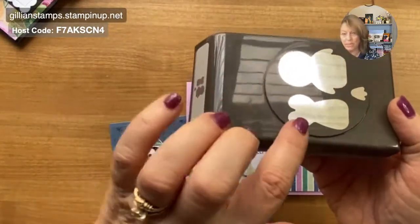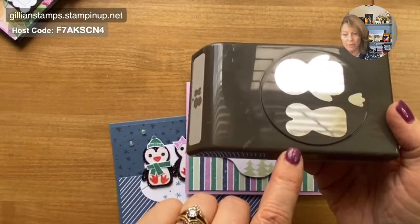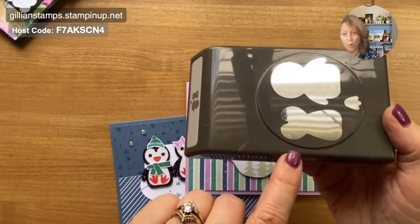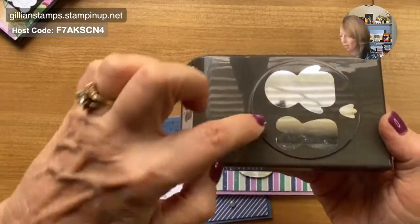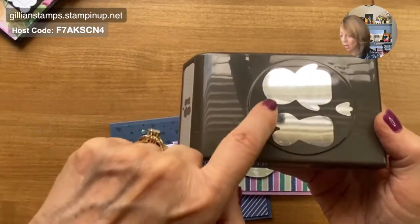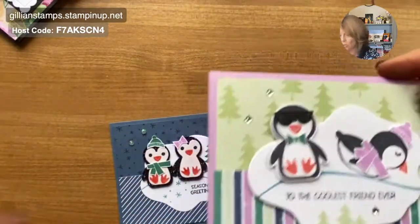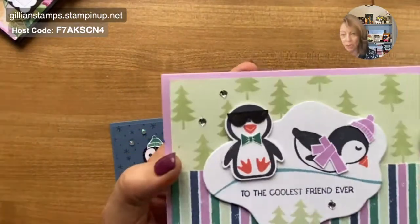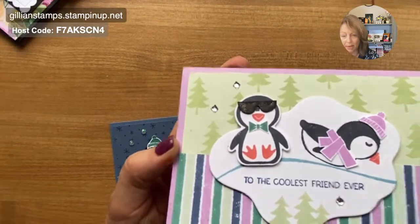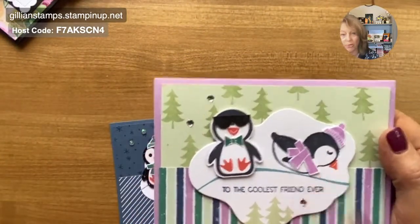See if I can get it. So this part right here, you just put in a little strip of the glimmer paper or black paper, or black cardstock, and then you can use Wink of Stella on it to make it shiny. Then you would just punch that out with that part right there. So that's what I did. I used cardstock and then used Wink of Stella, but I thought afterwards it would have been cute with the black glimmer paper. And this little guy is just stamped right onto the hill.